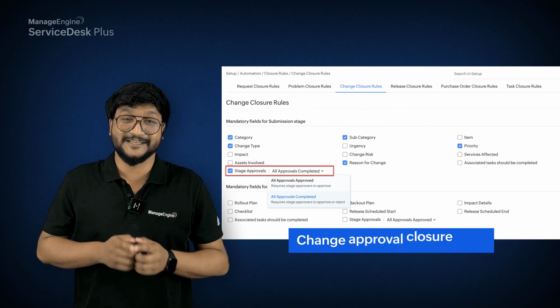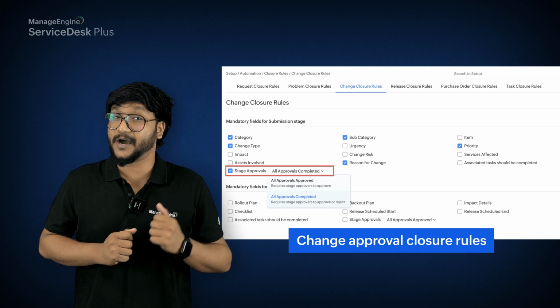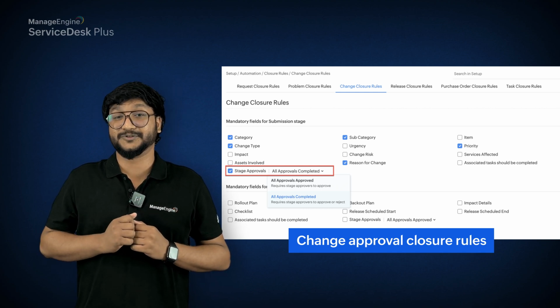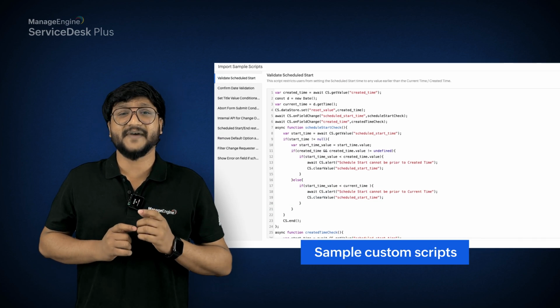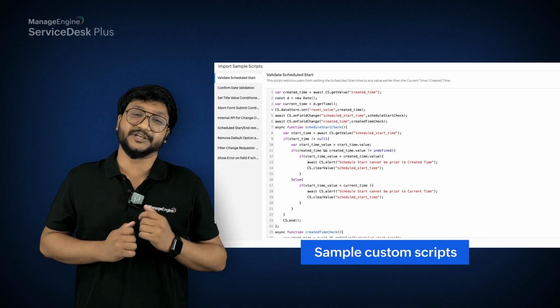Last but not least, we have some updates for the change module. We now support stage-wise approvals, enclosure rules, and you can apply form rules to inline forms at all stages except the submission stage. Plus, we've added default custom scripts for both the request and the change modules.